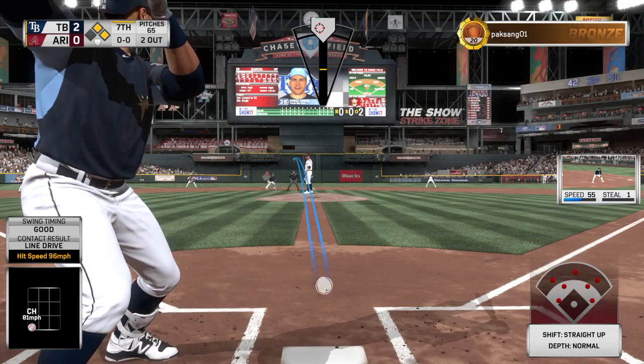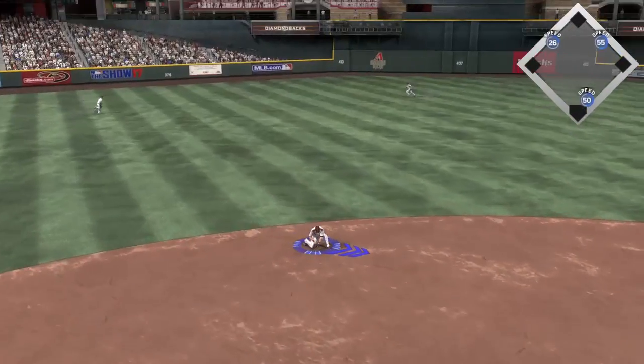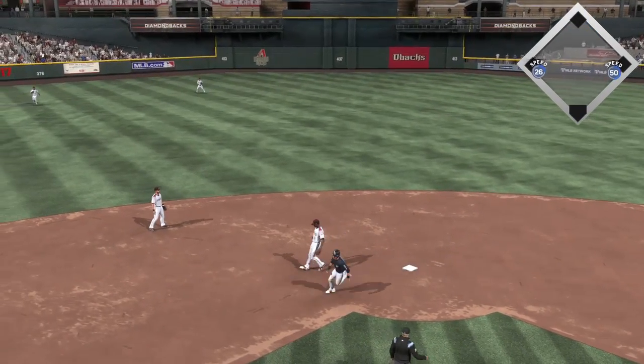Digging in to try it again. Avisail Garcia. Two outs and two runners aboard here in the 7th inning. Hit on the ground out to short, and the two-out threat will not come to pass.